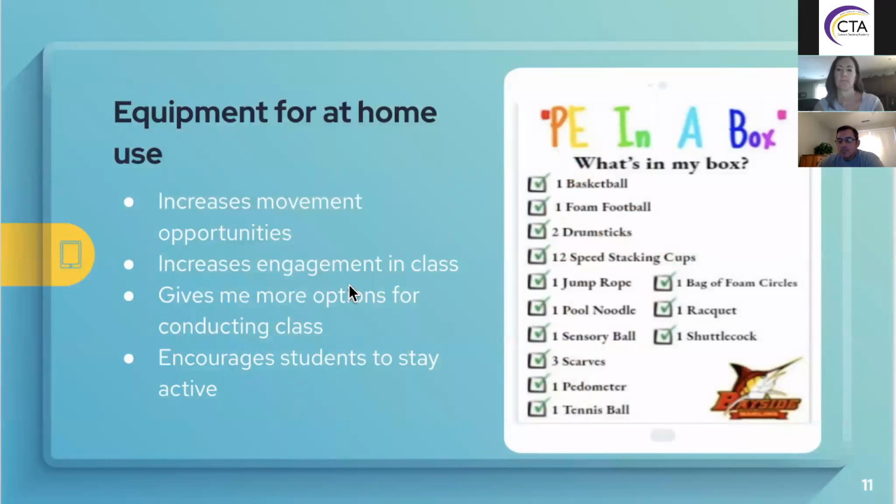And what's important to know is that depending on what a student was working on, as far as an IEP goal or something that I knew they had been struggling with maybe in a year past, I would include different equipment in their boxes. So some kids might get a very light set of hand weights. Some kids might get stretchy bands to work on flexibility, but this is generally the equipment that everybody received.